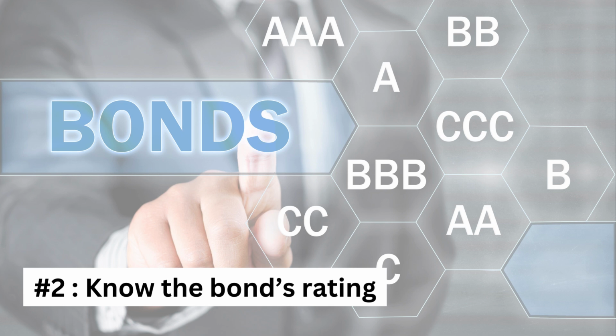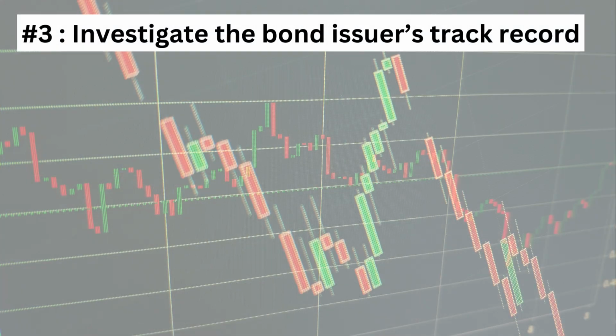Number 2. Know the bond's rating. A bond's rating is an indication of how creditworthy it is. The lower the rating, the more risk there is that the bond will default, and you lose your investment. AAA is the highest rating, using the Standard & Poor's rating system. Any bond with a rating of C or below is considered a low-quality or junk bond and has the highest risk of default.